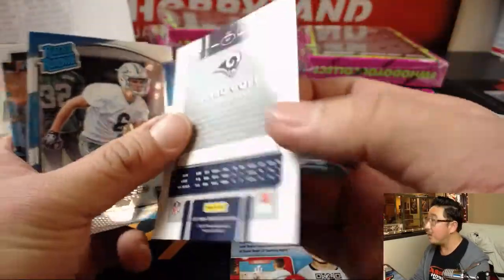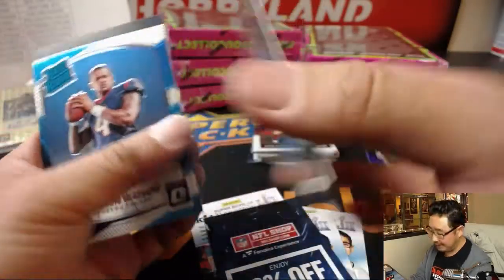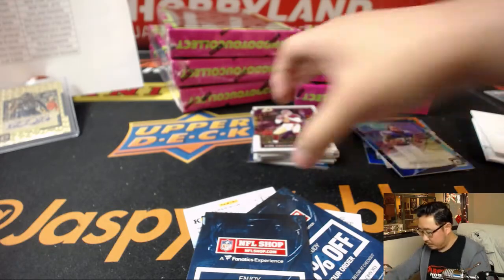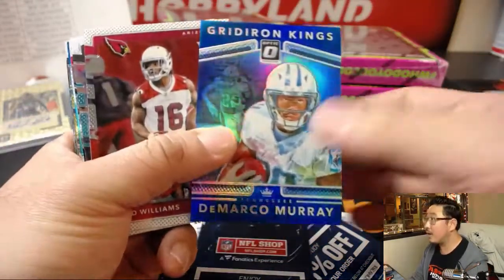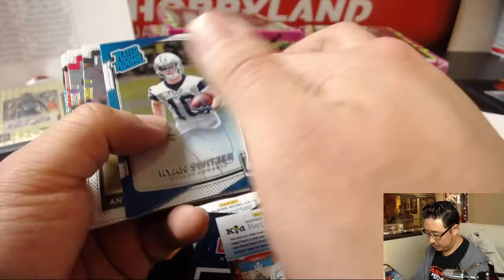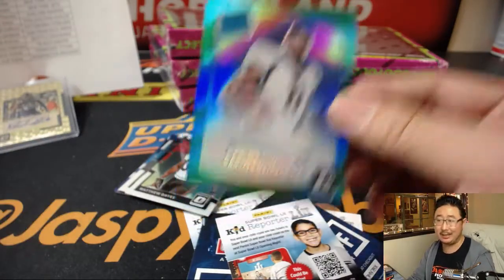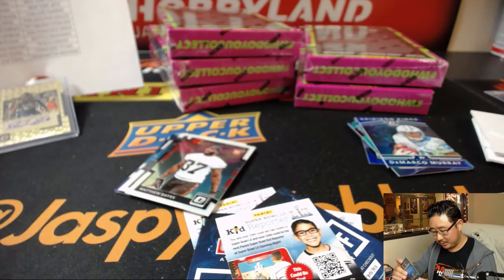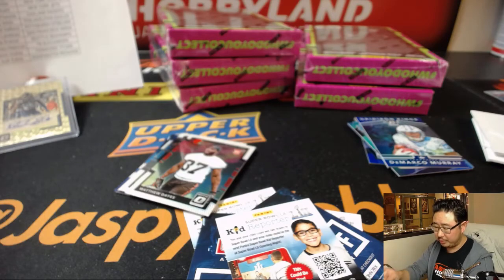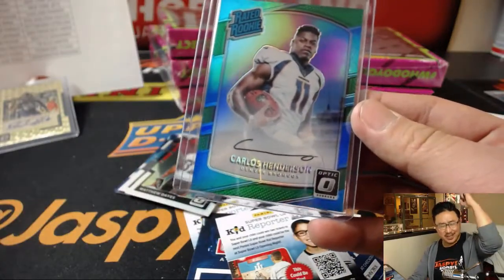Jared Goff out of 199. There's Dalvin Cook, 14 out of 50 for the Vikings. That'll be one for Derek. There's you like that. Gridiron Kings, DeMarco Murray out of 149. 149 out of 149. And wow, 3 out of 5, Carlos Henderson. Another train whistle. This time for Karen and the Broncos, opposite Joe Mojo. Getting the Carlos Henderson, 3 out of 5, and the All Aboard the Big Hit Express. Whoop whoop!